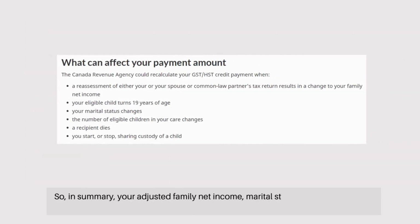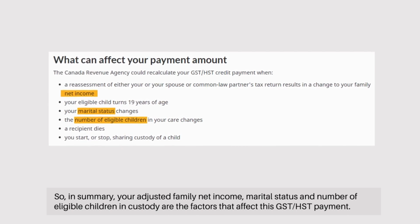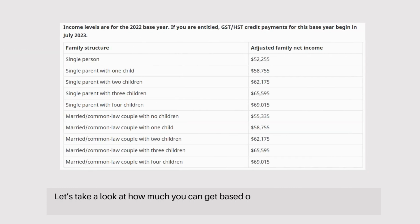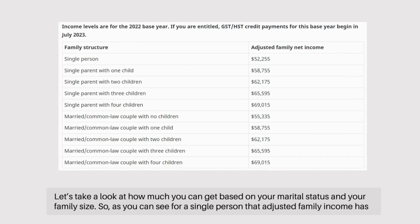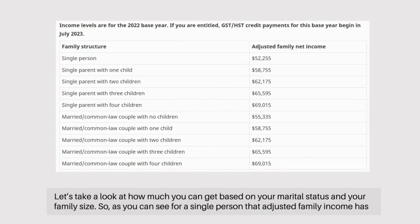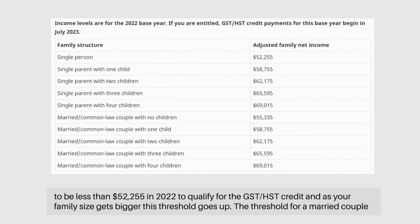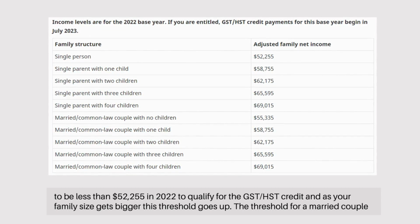So in summary, your adjusted family net income, marital status, and number of eligible children in custody are the factors that affect this GST and HST payment. Now let's take a look at how much can you get based on your marital status and your family size. So as you can see, for a single person, the adjusted family income has to be less than roughly around $52,000 in 2022 to qualify for the GST HST credit. And as your family size gets bigger, this threshold goes up.